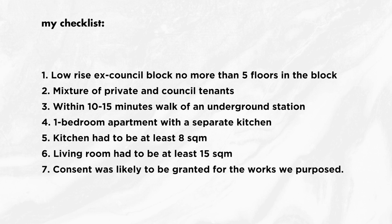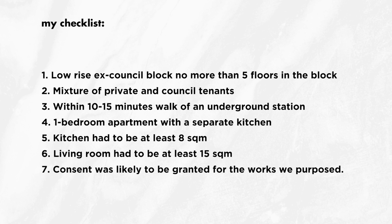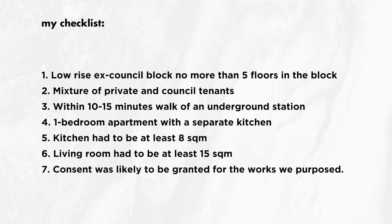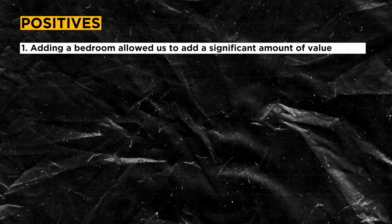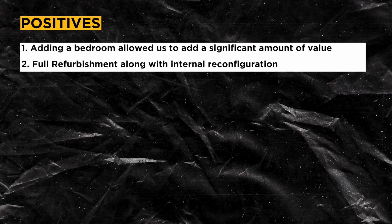The kitchen had to be at least 8 square meters, and the living room had to be at least 15 square meters. Consent was likely to be granted for the works that I was going to propose. It could be ex-council or private as long as they ticked my criteria above. Positives. Adding a bedroom allowed me to add a significant amount of value. Full refurbishment with internal reconfiguration.